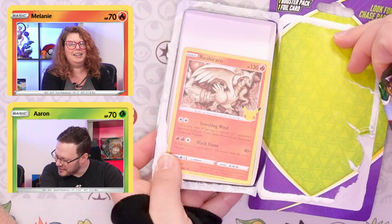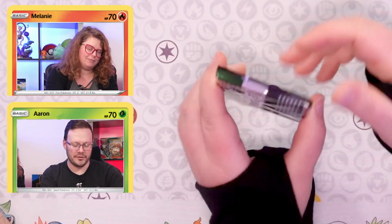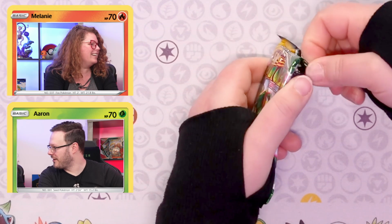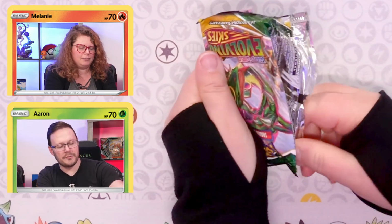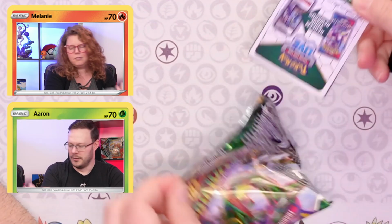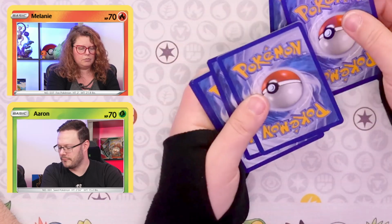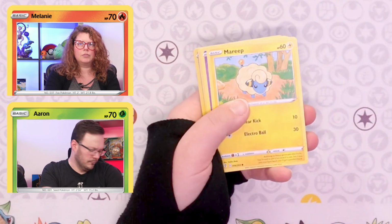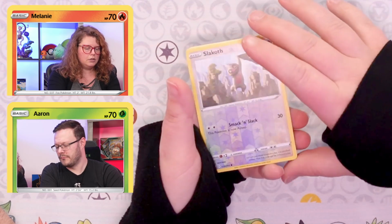And a Celebrations Reshiram, which we only have like 50 of those. That's not even one of the bigger ones of those or anything. I feel like that's in every single pack. What if the Genesect might have been the rare one? I know, what if they put Celebrations in every single one because that's the easiest holographic to get to? Every Celebrations pack has 4 holos in it. Creep, Drowsy, Scraggy, Fearless, Slackoth, and yep, Stoutland.